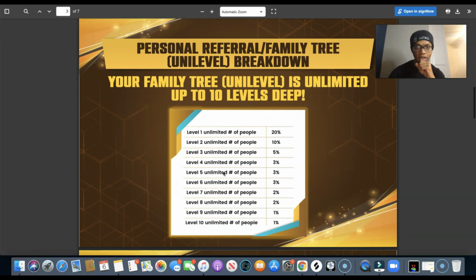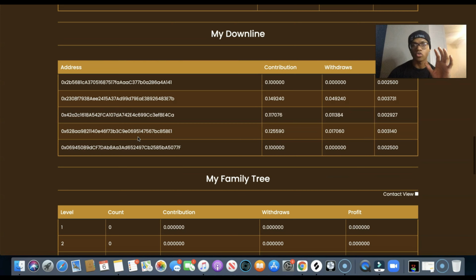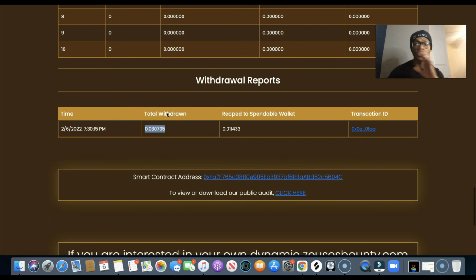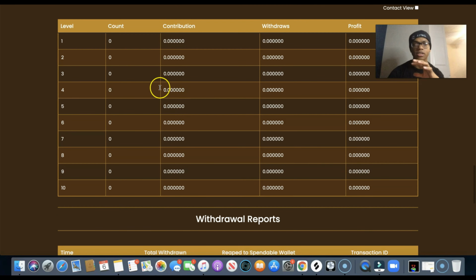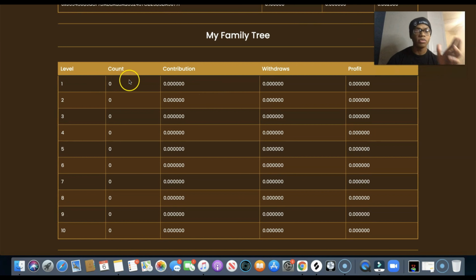As we scroll down here, the next way to get paid is through your unilevel. I'm scrolling down here. I have no recruits, so I've made my first withdrawal today of about 13 bucks with no recruits, just because I was testing out the system. So this is your family tree. All your personal recruits will be shown here.